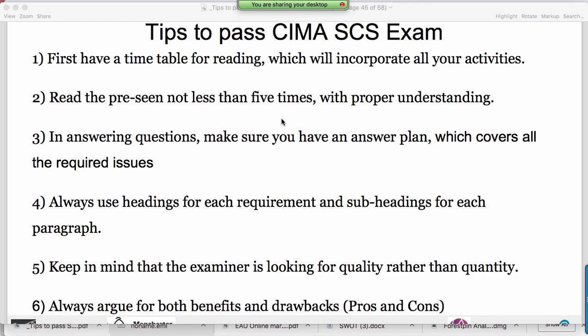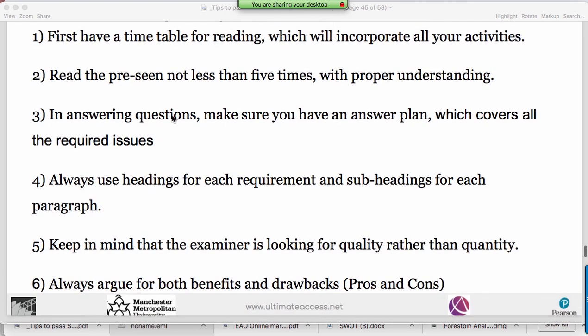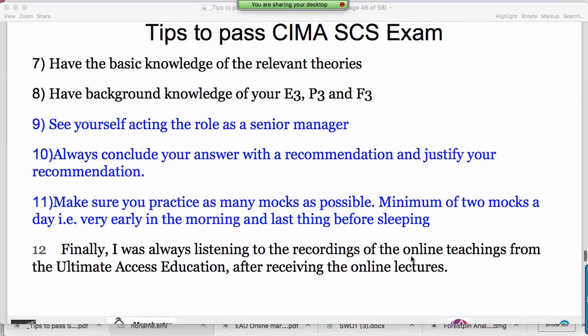Read the pre-seen not less than 5 times with proper understanding. In answering questions, make sure you have an answer plan which covers all the required issues. Use headings for each requirement and subheadings for paragraphs. Examiner is looking for quality rather than quantity, important. Always argue both benefits and drawbacks, pros and cons of a situation, right?